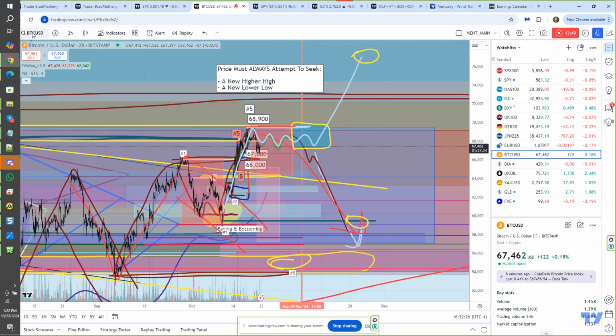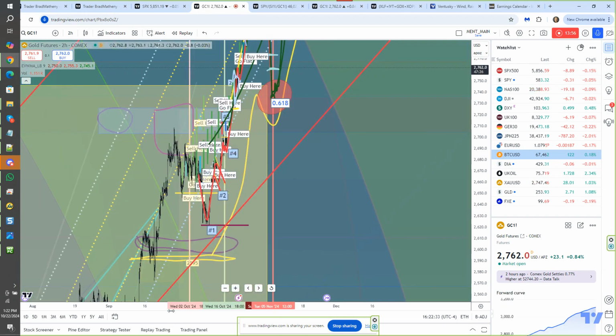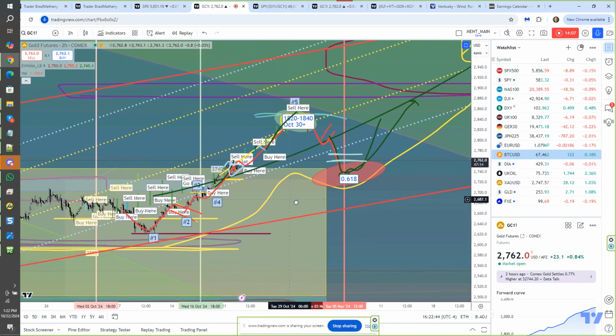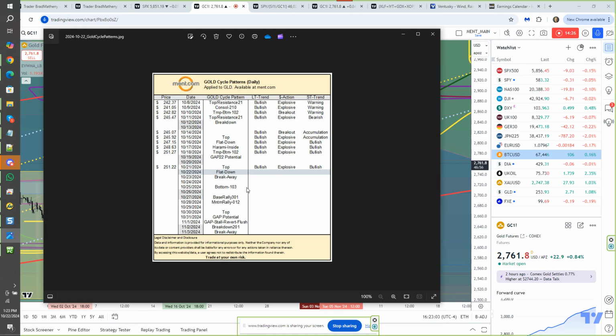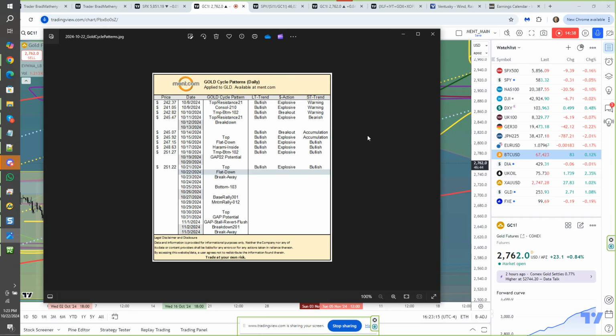For example, how was I able to determine these moves in gold? How was I able to predict these moves in gold weeks in advance? How was I able to understand this? Now, yeah, you could have other people that have maybe come close to predicting these types of targets and ranges, but not daily, not daily like I do. So again, I challenge anyone. If you think you can outdo my automated predictive modeling systems right here, called the gold cycle patterns and the SPY cycle patterns, go for it. Prove me wrong. That's fine. I'd love to find someone to improve or build a better mousetrap, so to say.